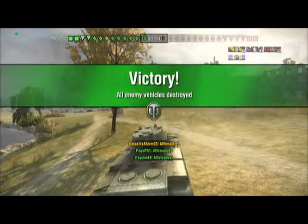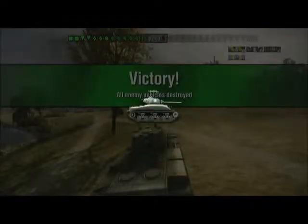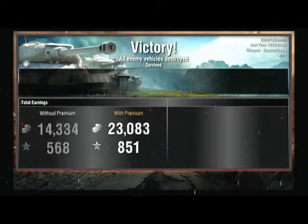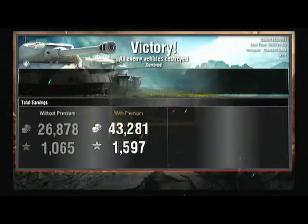3 kills and a nice little non-malicious ammo rack in the start. So that was pretty fun. This tank is really fun to be in. I thought this was going to be an overpowered tank. It is, for good reason. I got a steel wall ward, and that was pretty much it.